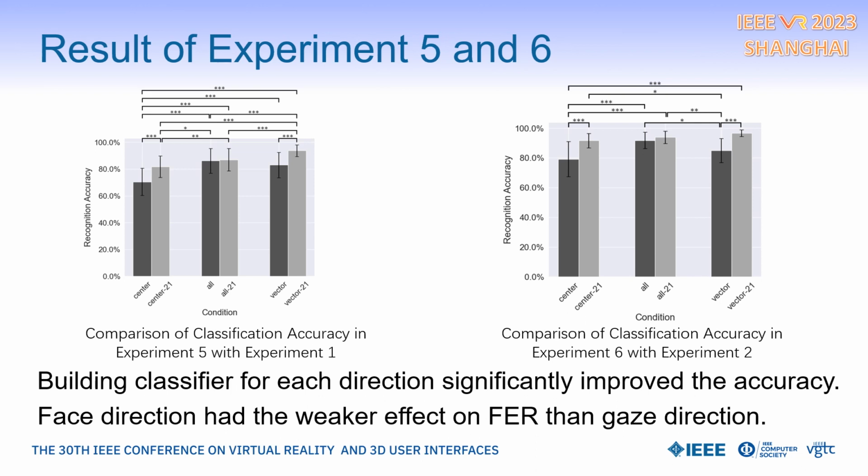The experiment 5 result is shown on the left and the experiment 6 result is shown on the right. The statistical test showed the condition vector 21 achieved the highest accuracy in both experiments. It suggests that building classifiers for each direction significantly improved the classification accuracy. Statistical tests found that in experiment 5, accuracy in condition vector 21 was significantly higher than condition O21, but in the experiment 6 result, there was no significant difference between condition vector 21 and O21. Therefore, it implies that face direction had a smaller effect on FER than gaze direction.